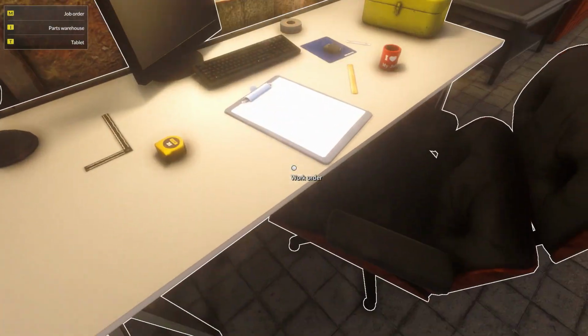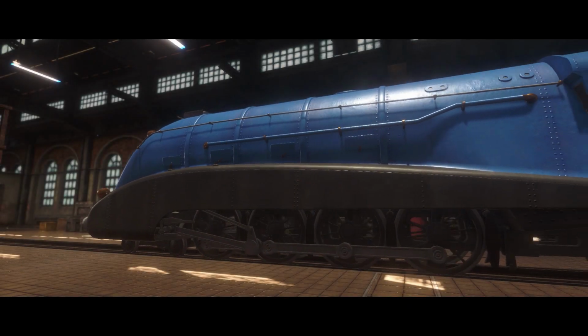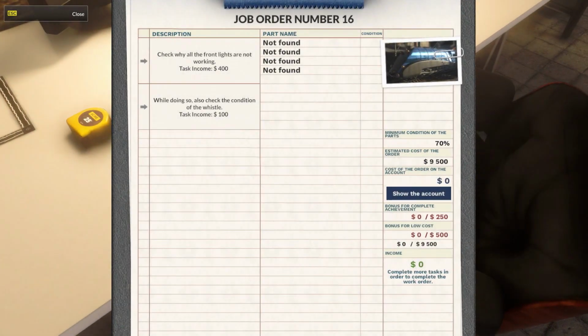All right, let's get up here. Let's go back to our work orders. Let's go ahead and let's do a new train, and then we'll end with the old train again. So old, new, and then old. And by new, I mean like the 30s.